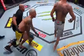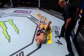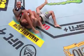I couldn't even watch it, Joe. I was looking away. He might have broken his arm. I mean, we don't know what happened. Let's take a look. He knows it's the end of the round, he knows it's short time. So look at this adjustment. He's got it fully locked in. Tony refuses to tap, so he tucks it under the arm. Watch how he tucks it under the arm. Let's take a look at it again.